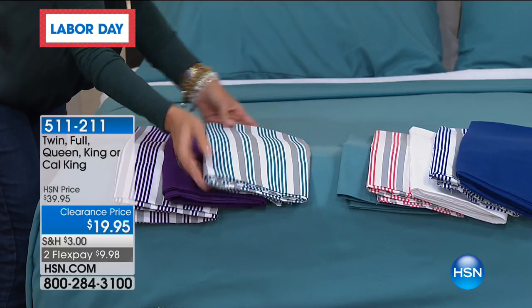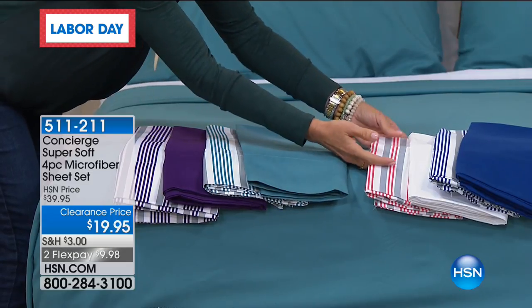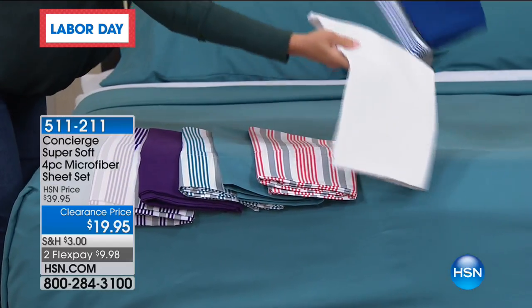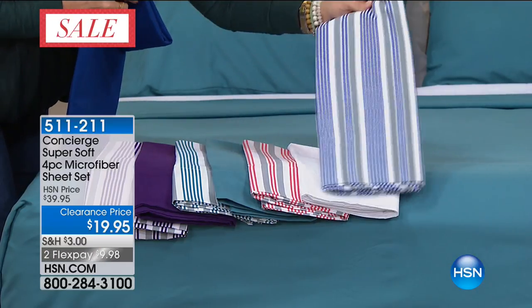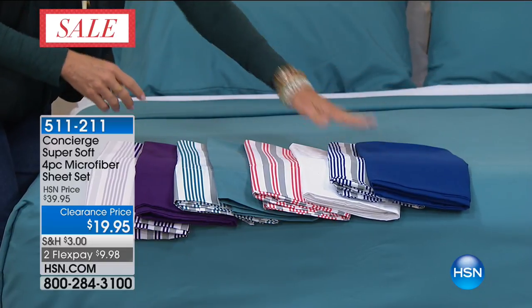Here's your aqua stripe with the aqua that we have on the bed. And then we have this beautiful coral stripe, again with the gray. Your white, which if you notice goes back to all of these. You can't go wrong with white microfiber. And then we have the blue, so the blue stripe and the solid blue.